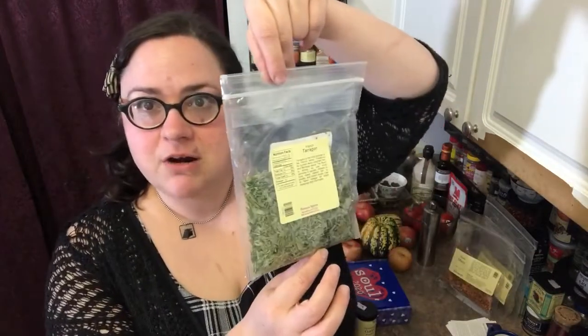Got some French tarragon. I don't think that was for the class either. It's just another thing I don't like to run out of. A lot of people don't use tarragon very much. I didn't for the longest time. I didn't know what to do with tarragon. I keep seeing that it goes well with eggs, but I can't imagine putting tarragon in my eggs. And I guess in some applications it can go well with fish.